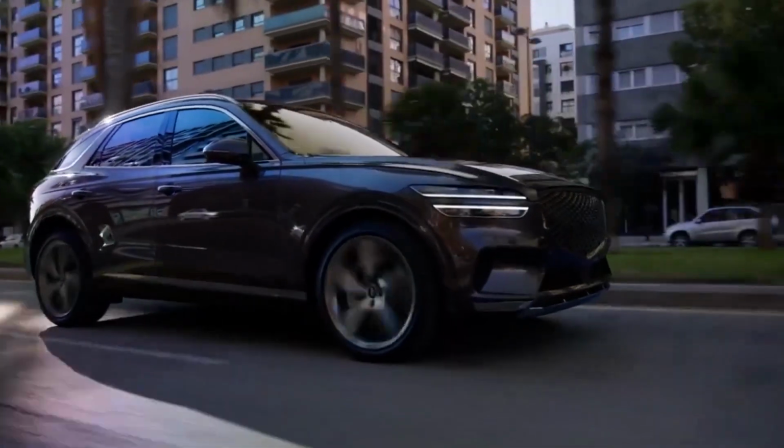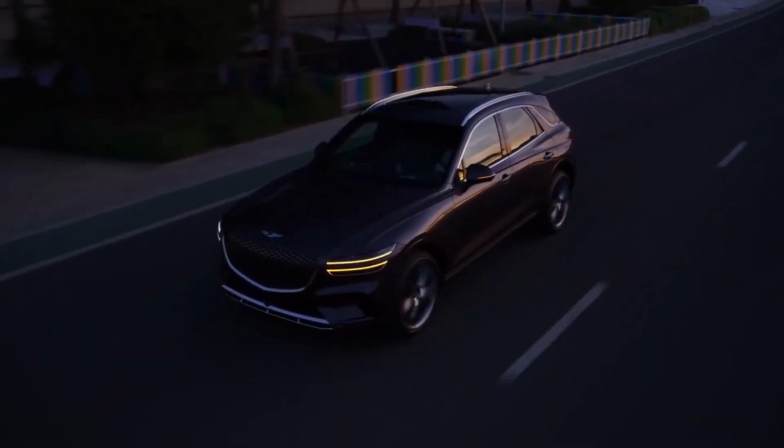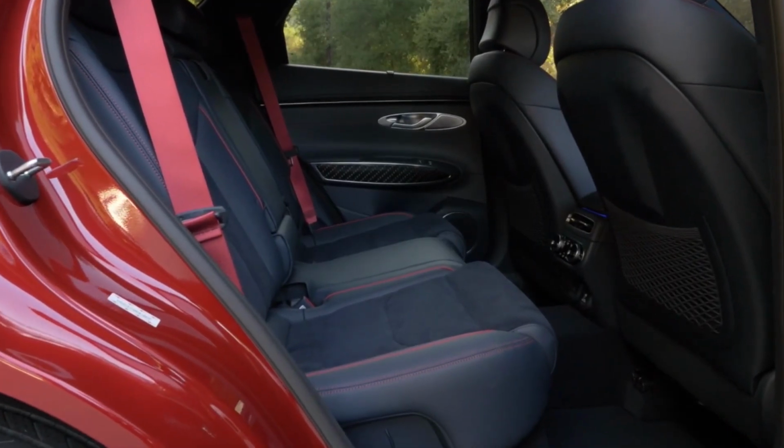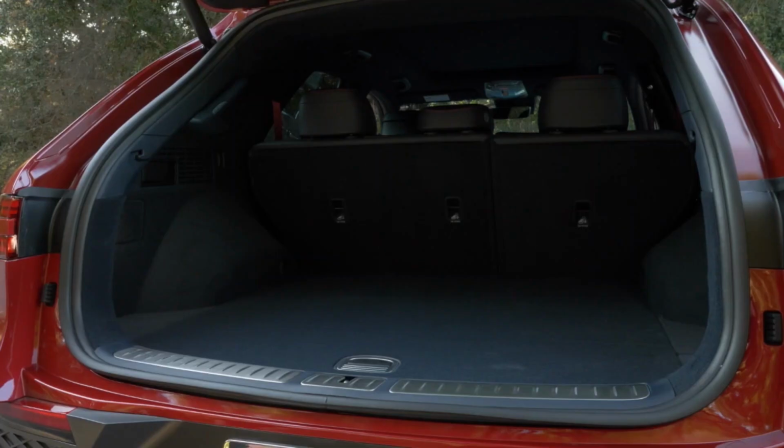The GV70 is a very well-rounded SUV that does offer a lot of value. One of the only things really holding it back from a higher spot on this list is the fact that it does have a pretty cramped interior space. The back seats of the GV70 are very tight and the cargo area is not all that big either.